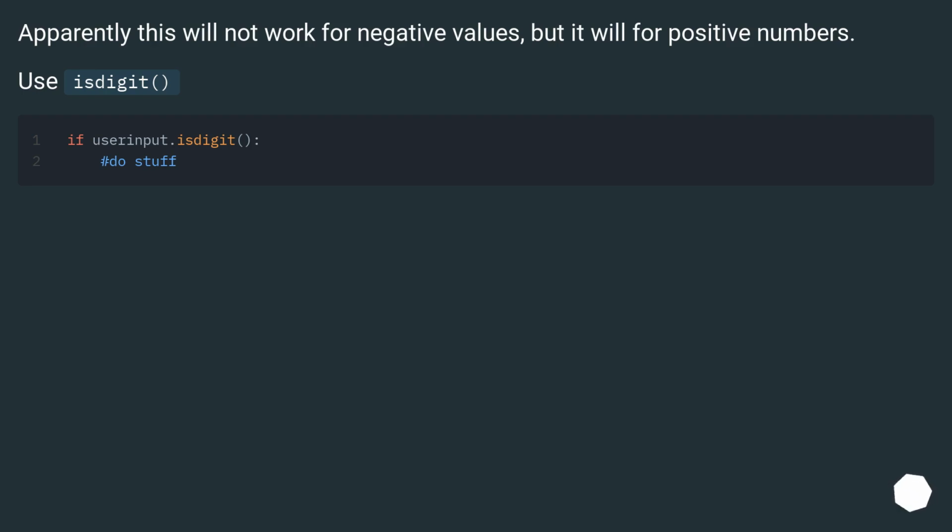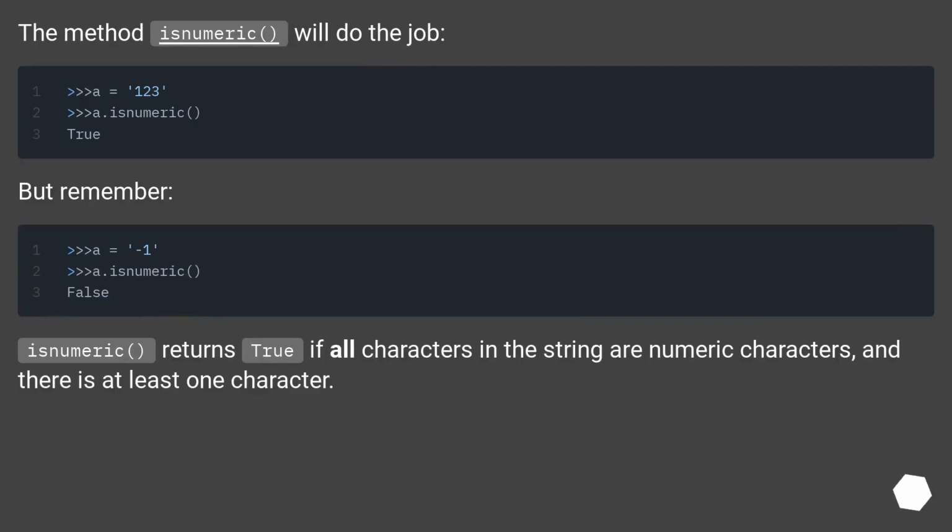Use isdigit. The method isNumeric will do the job. But remember, isNumeric returns true if all characters in the string are numeric characters, and there is at least one character. So negative numbers are not accepted.